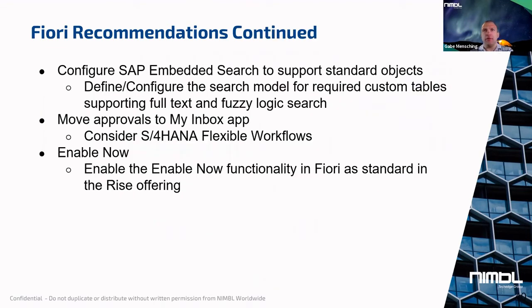Also, the embedded search within Fiori is very powerful. We want to make sure that is implemented, and that'll support all the standard objects that you have, but you can also go a step above and define and configure the search model for any of your custom tables to make sure that those are all included as part of the embedded search functionality. Next, the approvals within the My Inbox app is very powerful, and moving to that and enabling the S/4HANA flexible workflows is something we see a lot of customers doing.